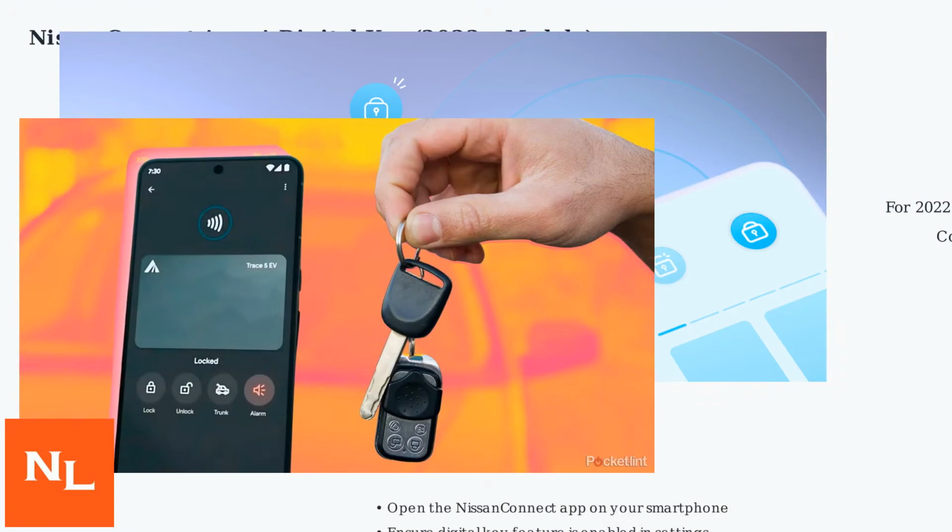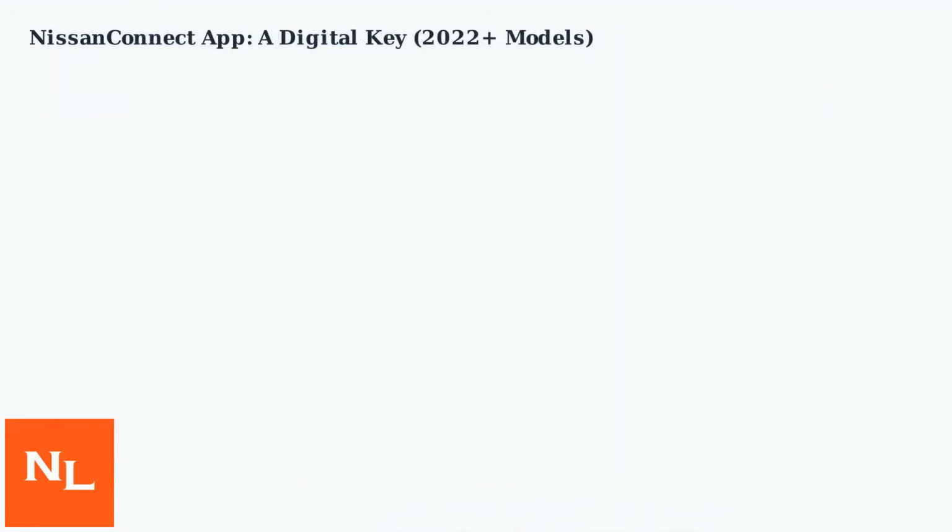Make sure the digital key option is enabled in your account settings. Once set up, you can unlock the doors and start the engine through the app interface. Your phone needs to be in Bluetooth range of the vehicle for the connection to work. This digital key feature is available on approximately 70% of new Pathfinder models released as of 2025, providing a convenient backup to traditional key fobs.